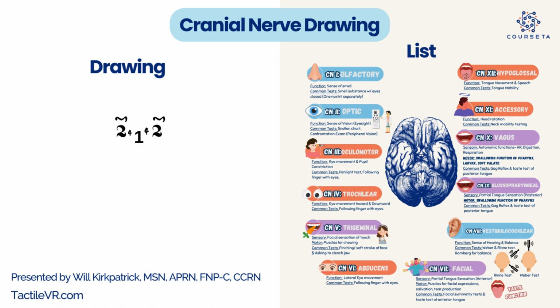And then cranial nerve number 6 is your abducens. So we're going to put that on the lateral side of the eye because it has to do with lateral eye movement. Now, cranial nerve number 5. Let's draw on the face because trigeminal has to do with facial sensation. So we're going to draw a 5 on the face.